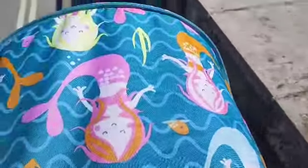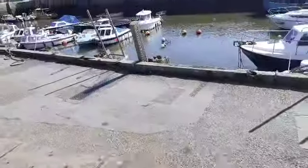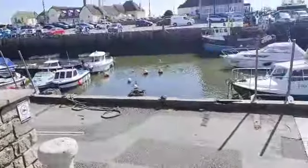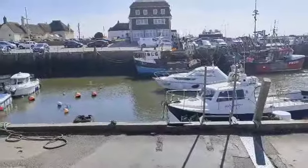Get on the pavement, missus. I can fit on the pavement now. Oh, crash. Crash, crash, crash. Good job she's asleep. Lovely sea air. I'll be sleeping well tonight too, I reckon.